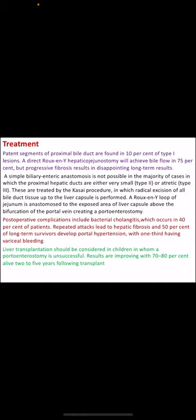Or we can do for those with type 2 and type 3, the only way to treat such patients is by doing liver transplant for them. Liver transplantation is the best treatment for those patients with surgically non-correctable extrahepatic biliary atresia. And there will be improvement, with about 70% to 80% alive to 5 years following transplant. يعني الأطفال راح يعيشون 70% إلى 80% من الأطفال راح يعيشون لعمر الخمس سنوات after liver transplant.